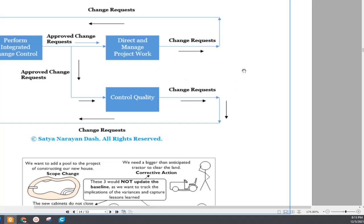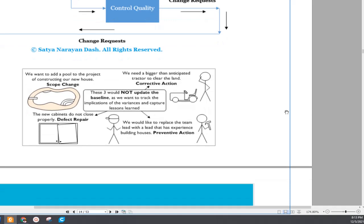Similarly, these approved change requests also go to control quality. That means from perform integrated change control, the approved change request goes through direct and manage project work and control quality. Again, in control quality, if they feel that the quality is not maintained properly, then they again apply for a change request. It is a loop. Three types of change: corrective action, then preventive action, and then defect repair.